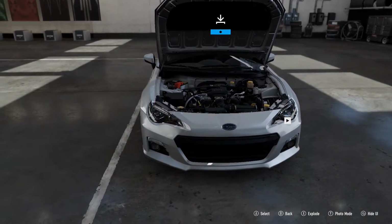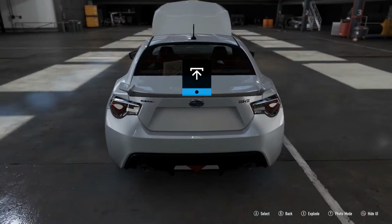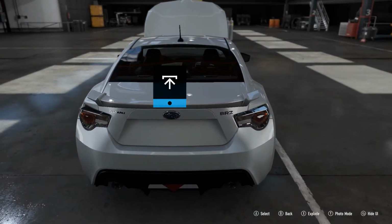Yeah, guys, so that is it. Now you know some information about our two competitors here. Should be a good one, and we will see at our drag track.